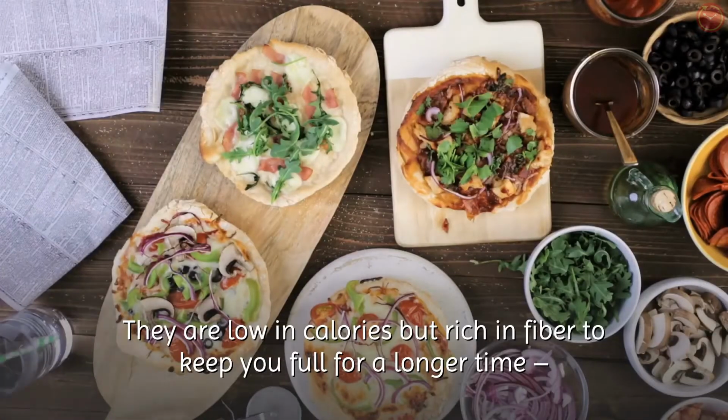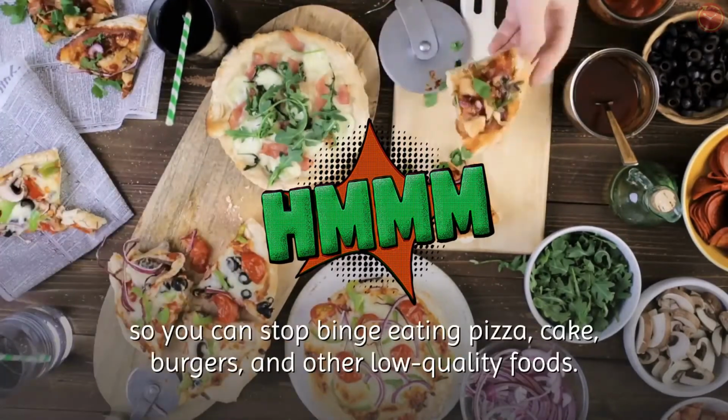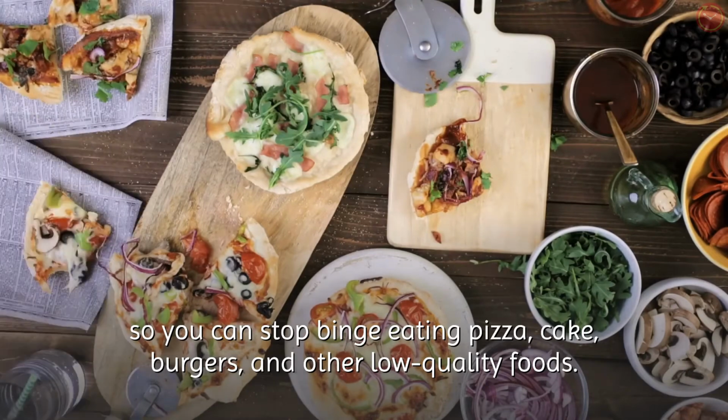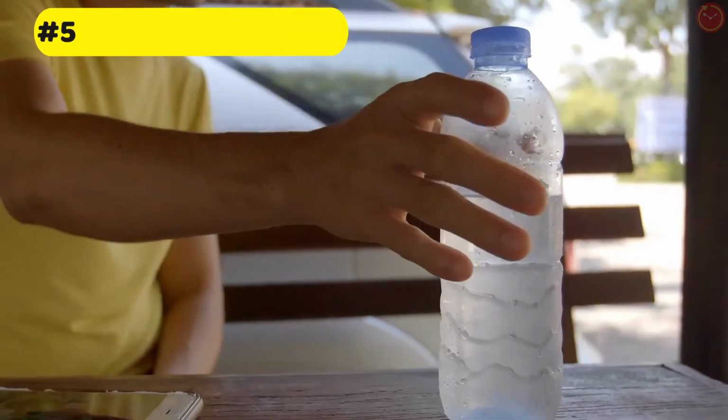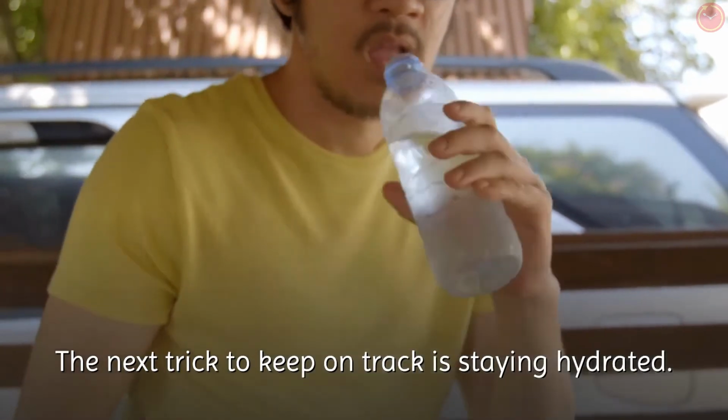They are low in calories but rich in fiber to keep you full for a longer period of time. So you can stop binge eating on pizza, cake, burgers, and other low-quality foods. Number 5. Stay hydrated. The next trick to keep on track is staying hydrated.